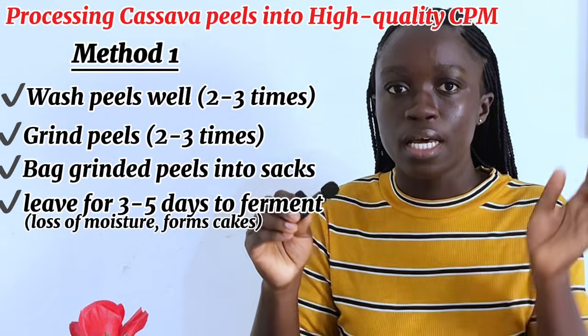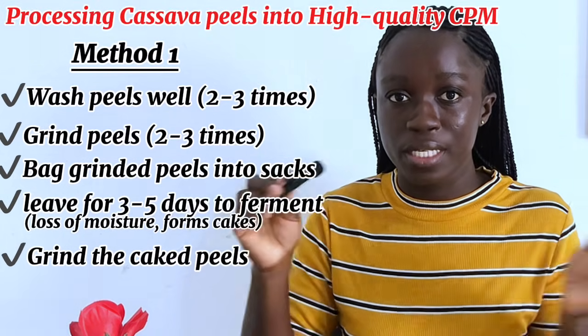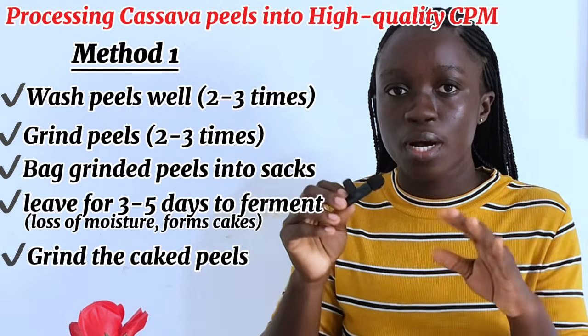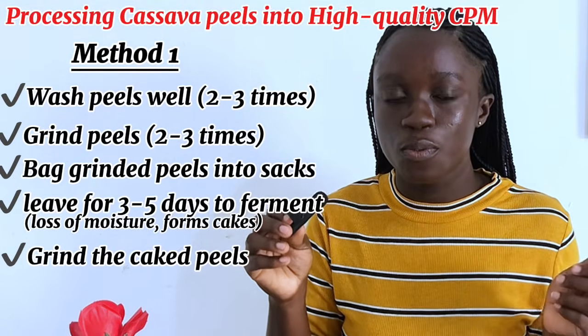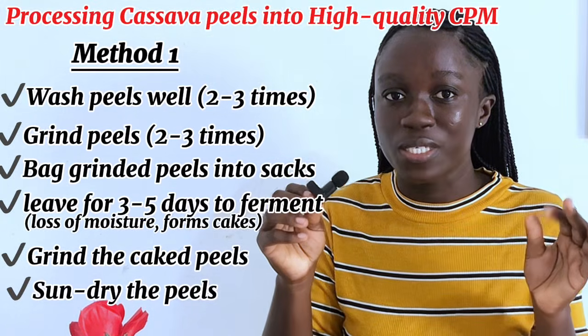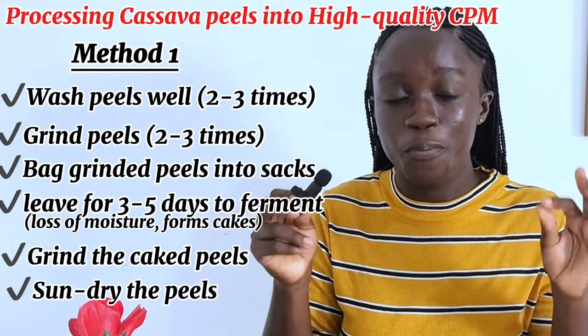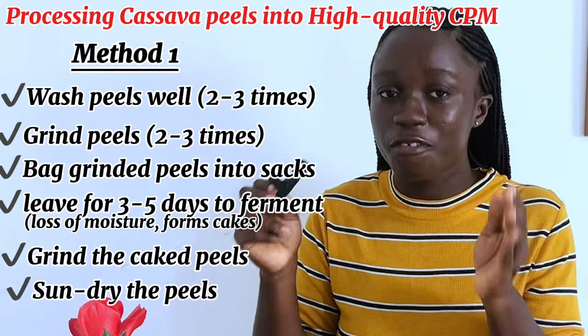So you take it and then you grind it again. Now we are grinding it in order to loosen it up so that we can dry. So once you grind it, the next thing to do is to spread it out on the sun for it to sun dry. So sun drying. Now the sun drying process is very beneficial because it's going to help you still remove cyanide from the peels.